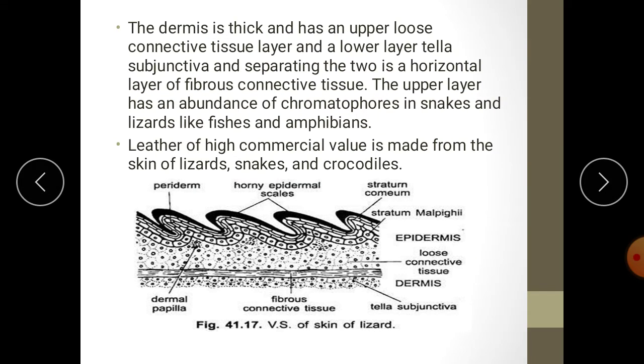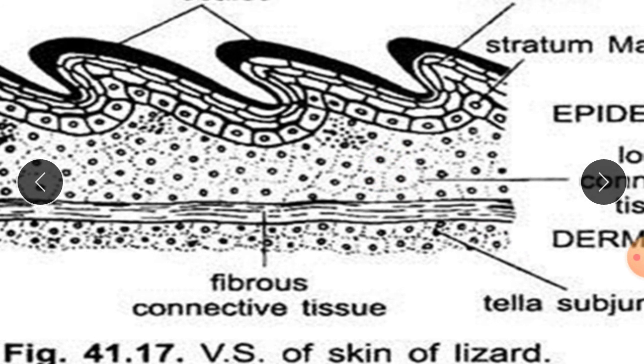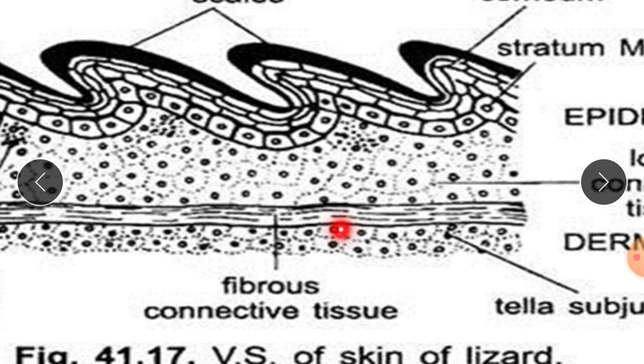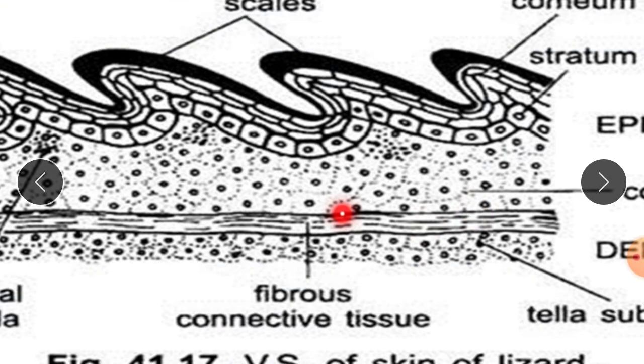Next, the dermis is thick and has an upper loose connective tissue layer and a lower layer, stratum compactum, and separating the two is a horizontal layer of fibrous connective tissue. Look here, this is the dermis. Dermis has two parts here. This upper part of the dermis is loose, not compact. Here, this lower part is compact. In between these two, the fibrous connective tissue is there.